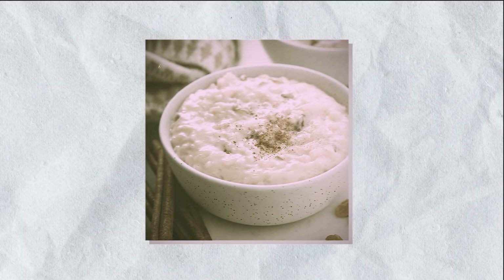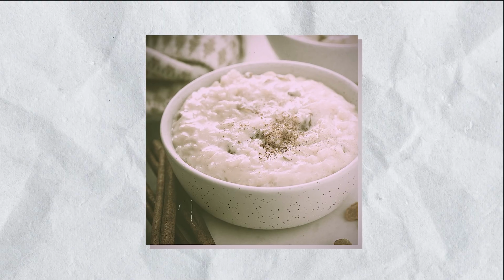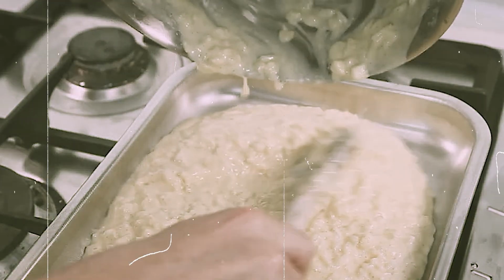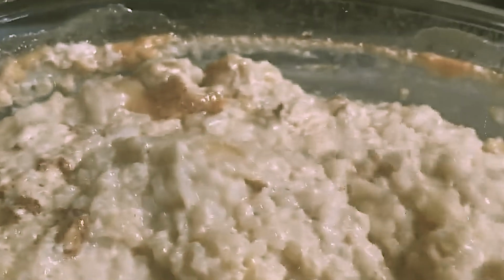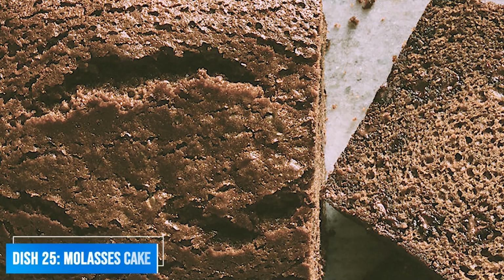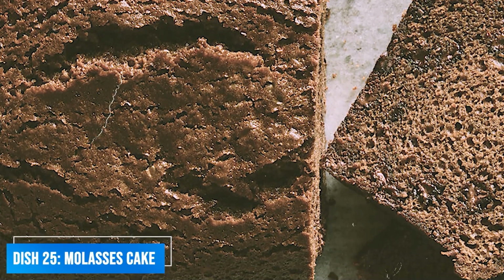Rice pudding was more than just a dessert. It was an act of care, a way to end a day on a soft note, no matter how hard the hours before had been. It reminded families that even with little, you could make something that felt like a gift, something sweet, smooth, and kind. Dish 25, molasses cake.